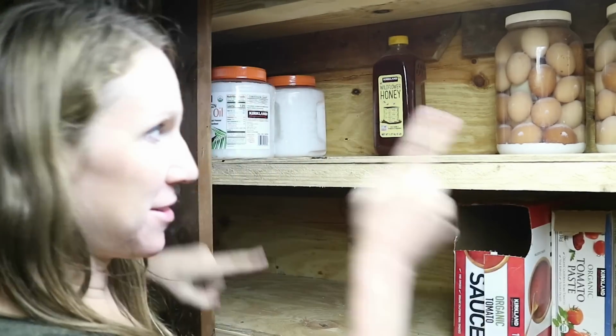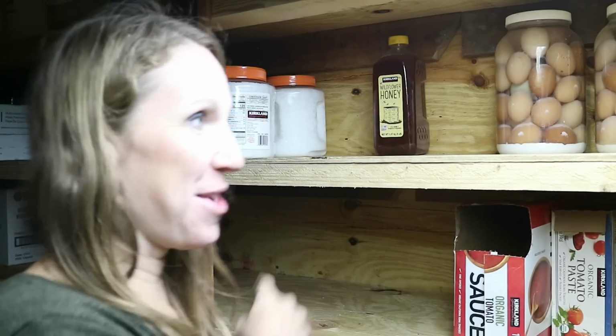I am here in my storage room, and the reason I'm here is because I want to show you this. Do you see this? Empty shelves. We really went through the groceries. The past month, we have had a lot of people here eating.